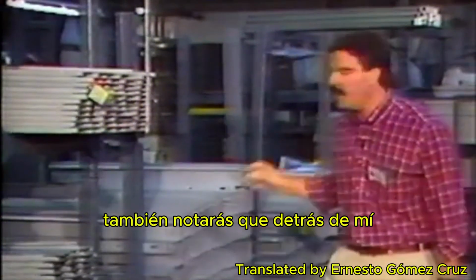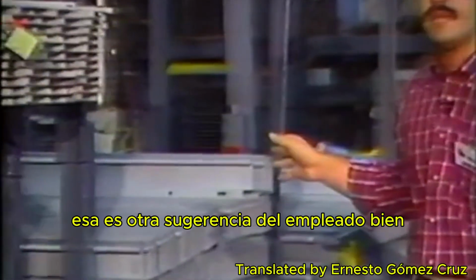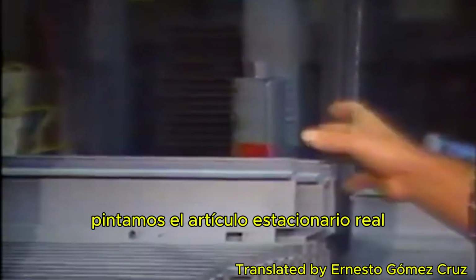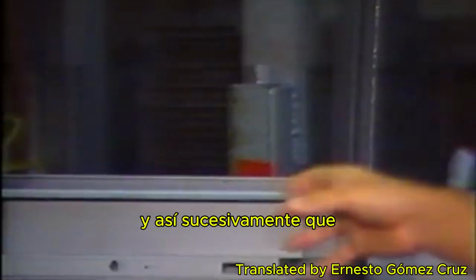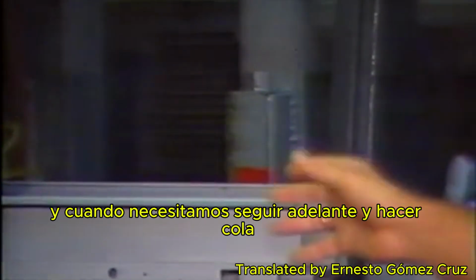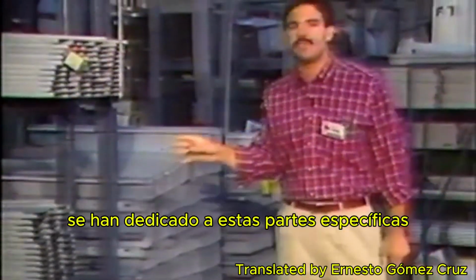Also, you'll notice that behind me, this particular rack with the red mark on it is another suggestion of an employee. We painted the actual stationary item, in case a card gets knocked off or falls off the material, so that we know specifically where the actual minimums are and when we need to cue ourselves to send the card over there, where we begin our work in process system. All these particular racks have been dedicated to these specific parts.